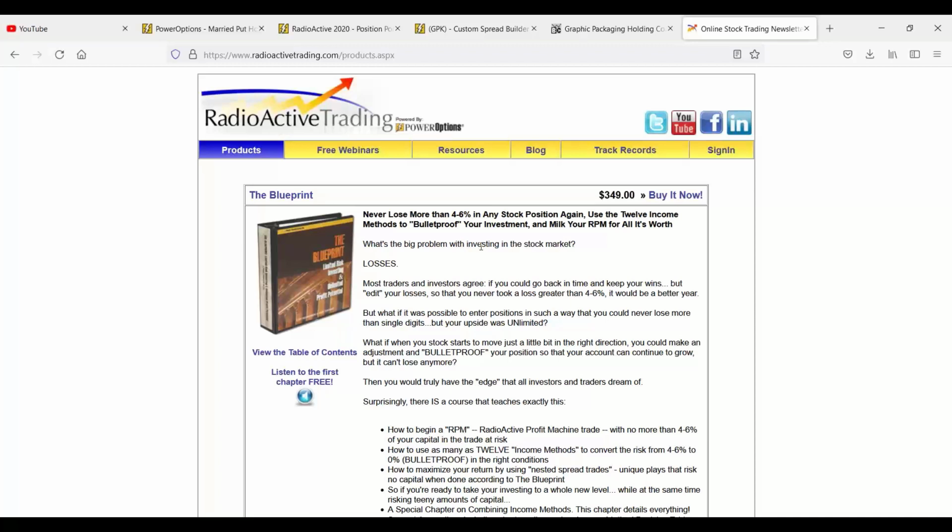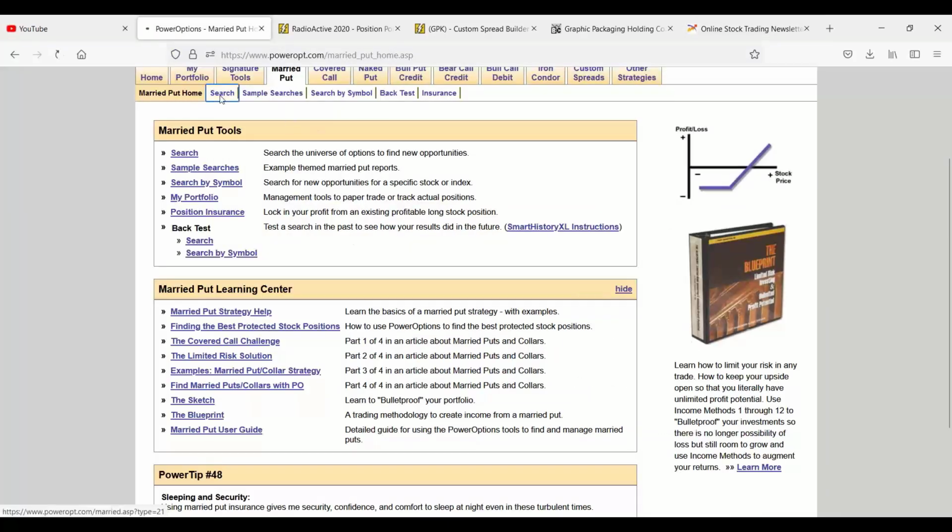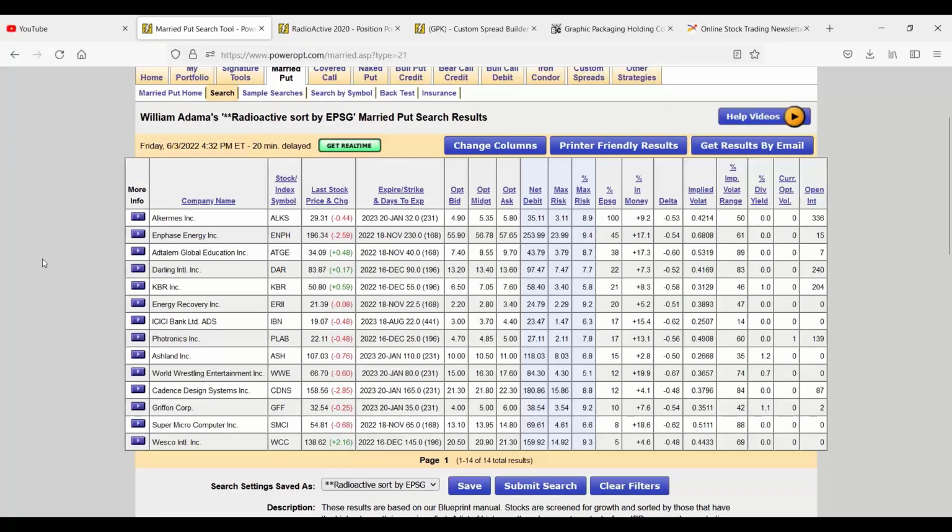But yes, if I got assigned because an unexpected move happened, I have ways to get back in the position. Or if I hit my goals, Mike, I might just sell the put, take the profit on that RadioActive profit machine, run the search on power options, and find a new trade that I'm interested in getting into. I think I still saw GPK in here a couple days ago, but yeah, we saw Ashland last week.